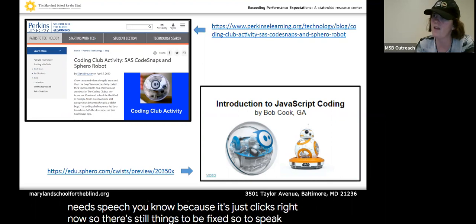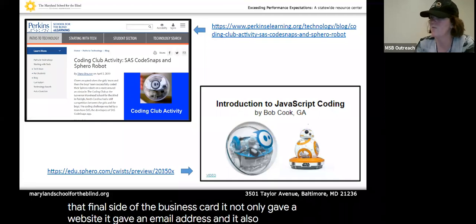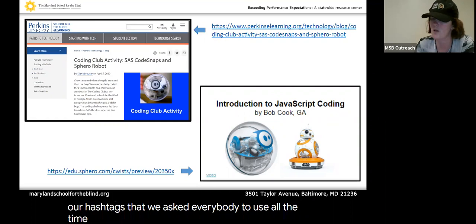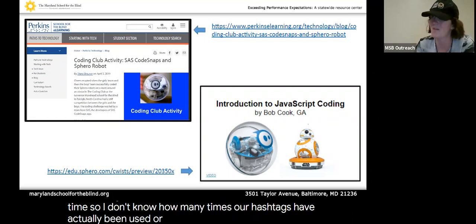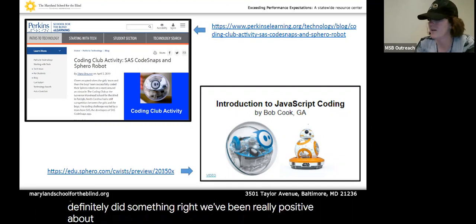But on that final side of the business card, it not only gave the website, it gave an email address, and it also referred to our hashtags that we asked everybody to use all the time. So I don't know how many times our hashtags have actually been used, or how many emails Lego might have gotten because of a certain business card. But we definitely did something right, and we've been really positive about it.